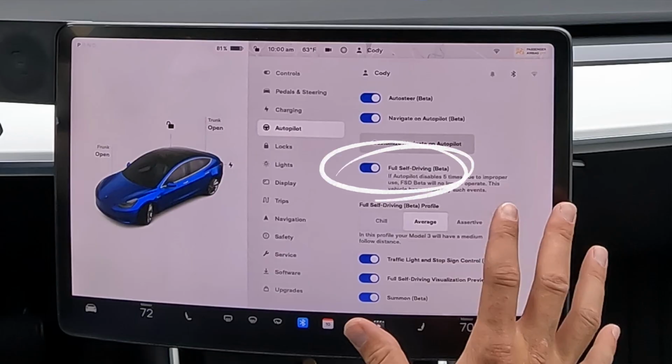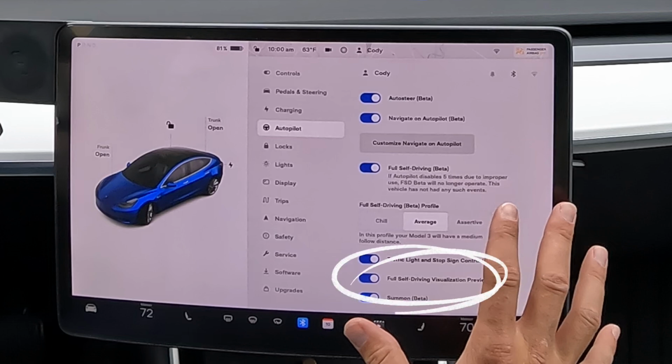Okay, now that you've been accepted into the program, you got to go into your settings and actually turn it on. Still under your autopilot settings, you'll see a new toggle switch that says full self-driving, and then in brackets, beta. You're going to want to turn that on. Then you're going to want to go down another 4 toggles to the one that says full self-driving visualizations. Also turn that one on. And that's it. You are now fully ready to go with full self-drive beta.